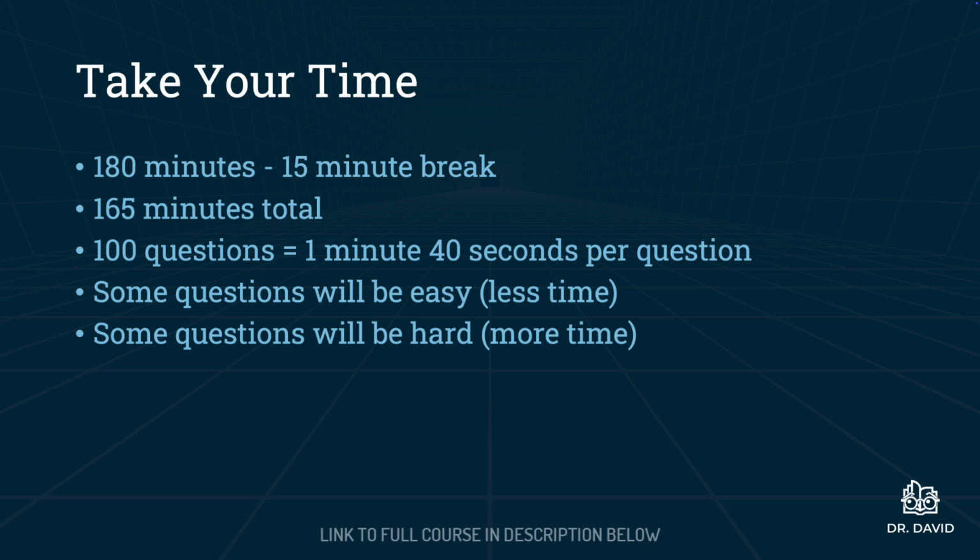Now, many of the questions that you get are likely to be really easy. You may not even use a full minute. Other questions are likely to be more difficult. Maybe it requires you to read the scenario, the questions, and the answers multiple times. For these questions, you will need more time. But on average, this should balance out.